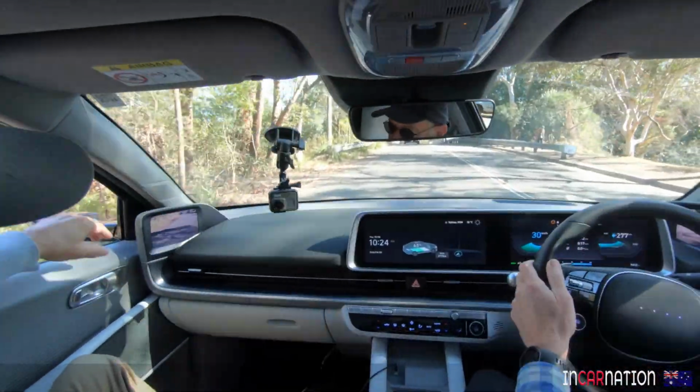You will find one of the very, very best things about this car is the sound insulation. And the difference between having the windows open a little bit or not at all is huge. What do you think? Double glazed.